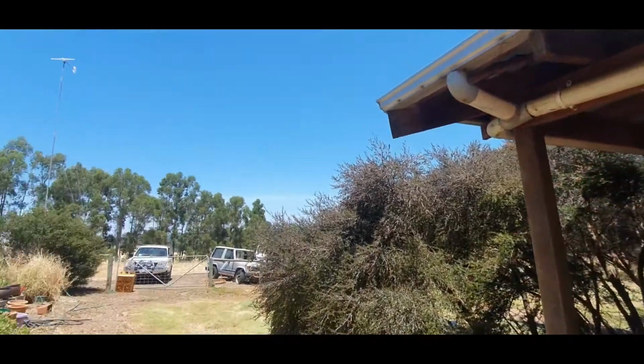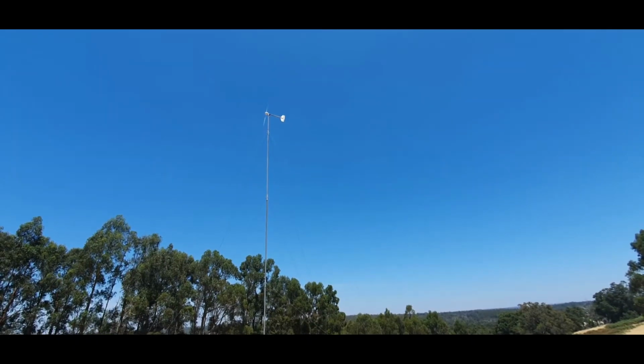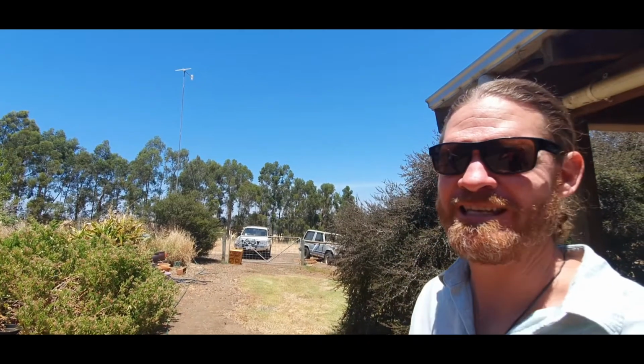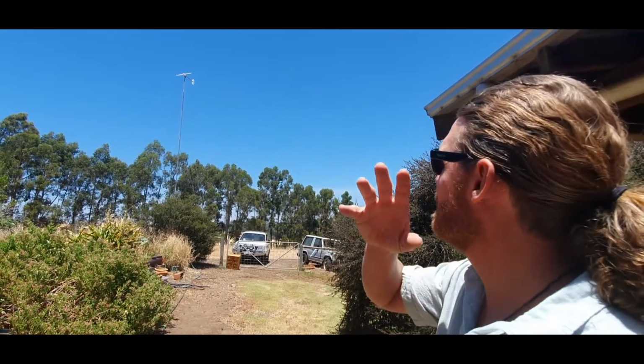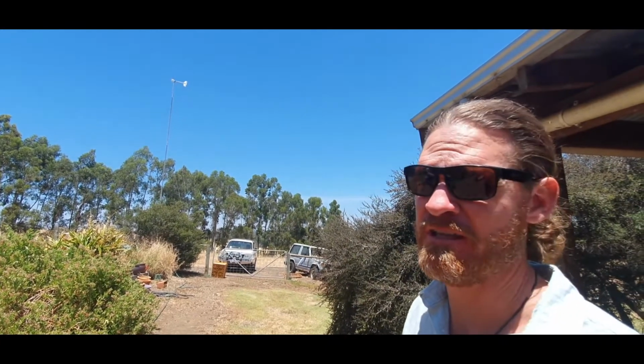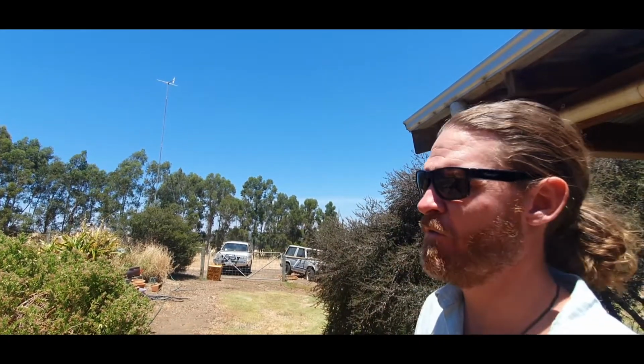Absolutely love it. They've also got the wind turbine. Now that wind turbine looks like it probably needs a little bit more grunt in the wind to turn it, this is probably about as least windy as it gets up here. But that is constantly putting charge in as well, and it would be running most of the year and adding an extra charge. So between the two, these guys have never wanted for power.